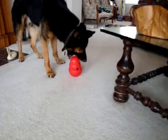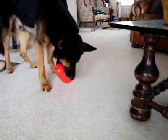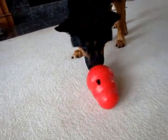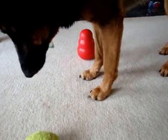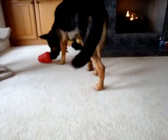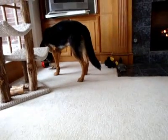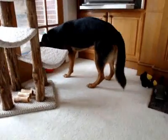I will warn you, though, I have another puzzle toy here, and if you don't clean these things out, or if your dog doesn't pick up everything, at least here in North Texas, you can have some ant problems. So do be sure that you clean these things up. I have some really high-value bonuses in there that are just a little bit too big to easily come out of that hole. So that's really got him going.